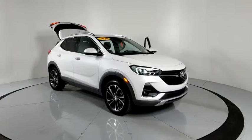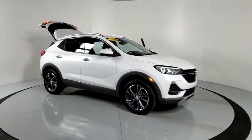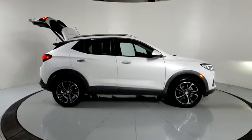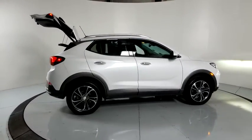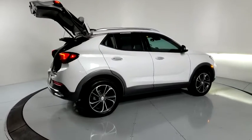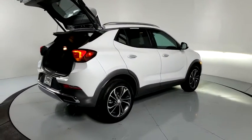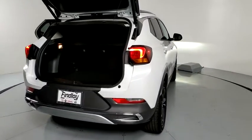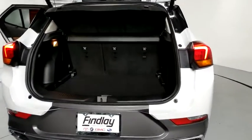Looking for the right vehicle? Check out the 2020 Buick Encore GX. The Buick Encore GX provides plenty of space and functionality with its compact SUV body. The Encore GX also provides plenty of safety features and a wide variety of options that you can upgrade to. This vehicle has less than 4,000 miles.